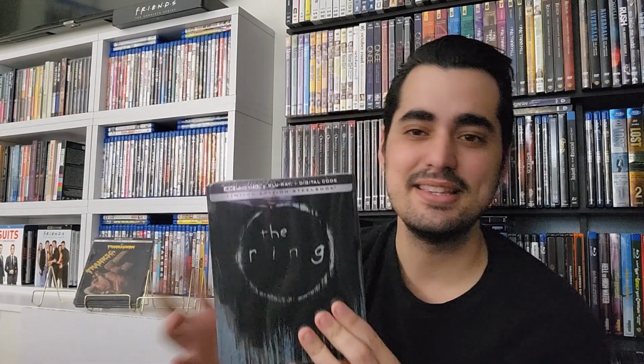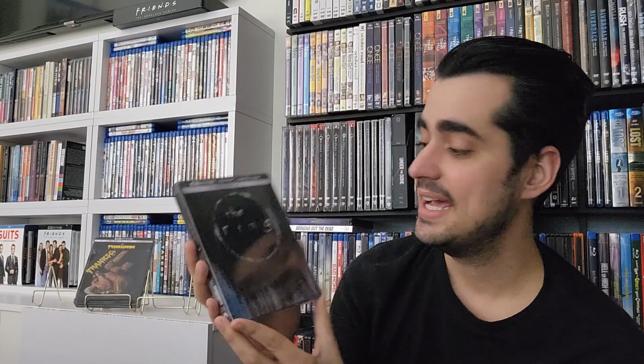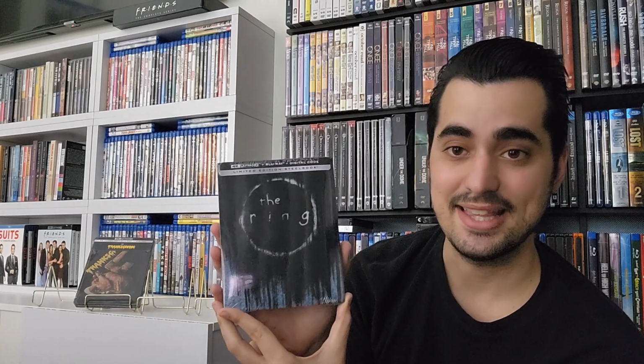So, I keep saying this, but I'm not a big horror fan, but I do like to watch a good horror movie here and there. I have heard so many people talking about The Ring. I have seen the Scary Movie parody movies making fun of The Ring, and when it was announced on 4K, I saw that the steelbook looks amazing. This is from Paramount, and it's one of those steelbooks where you remove a clear slipcover, and it has a beautiful art inside of it.